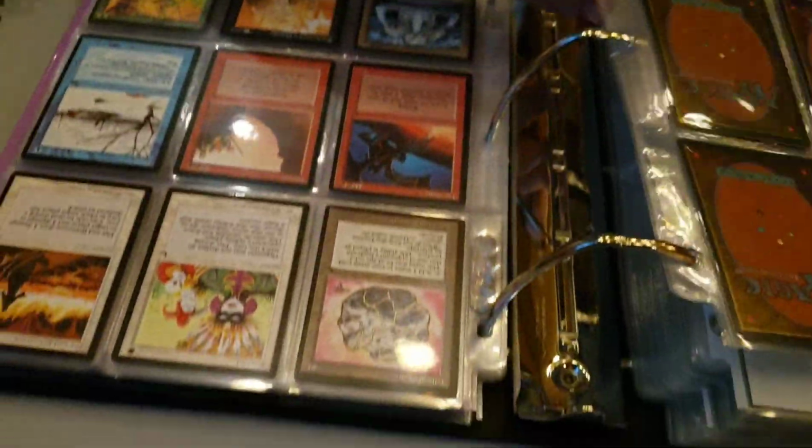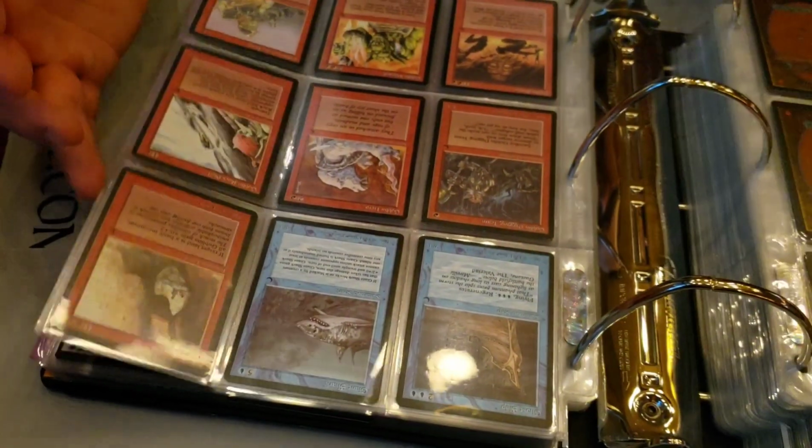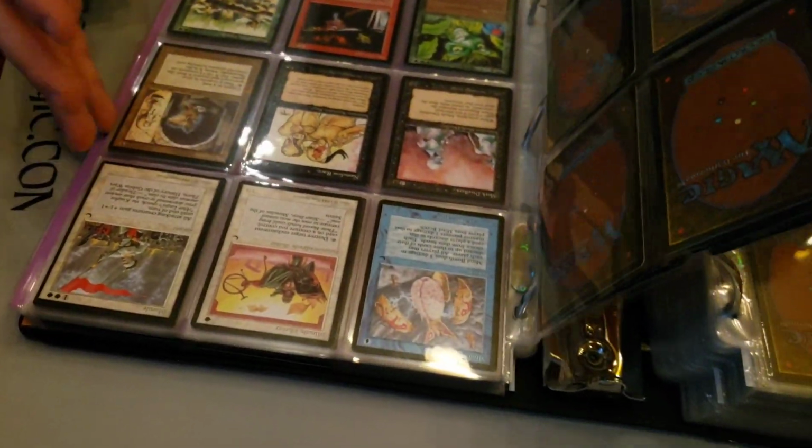And we have a Dark set. Another, I guess we have two Dark sets then. No, that was excellent. Oh, that was extra cards. So we have a Dark set and extra cards from the Dark.